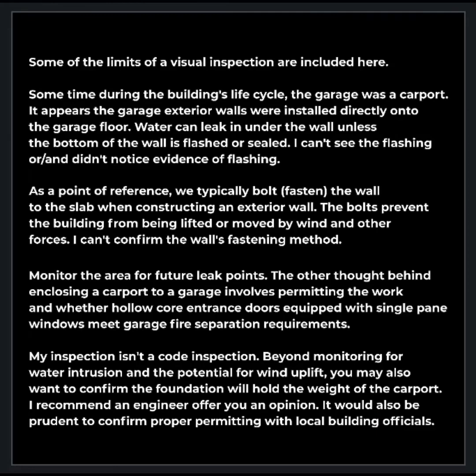So some of the limits of a visual inspection are included, right? Sometime during the building's life cycle, the garage was a carport. It appears the garage's exterior walls were installed directly onto the garage floor. Water can leak under the wall unless the bottom of the wall is flashed or sealed. I can't see the flashing or didn't notice any evidence of flashing. As a point of reference, we typically bolt or fasten the wall to the slab when constructing an exterior wall. The bolts prevent the building from being lifted or moved by wind or some other force.